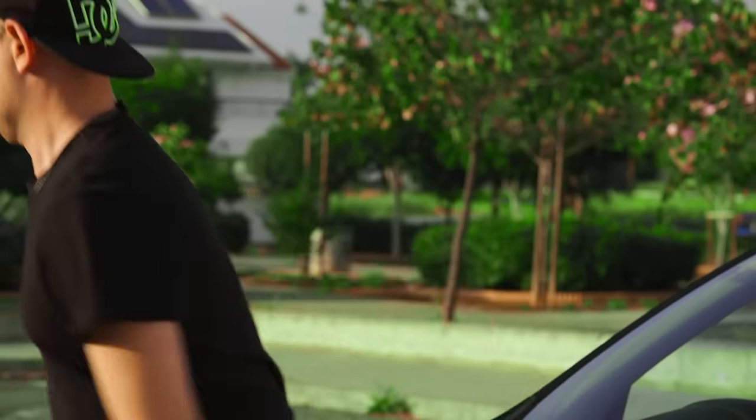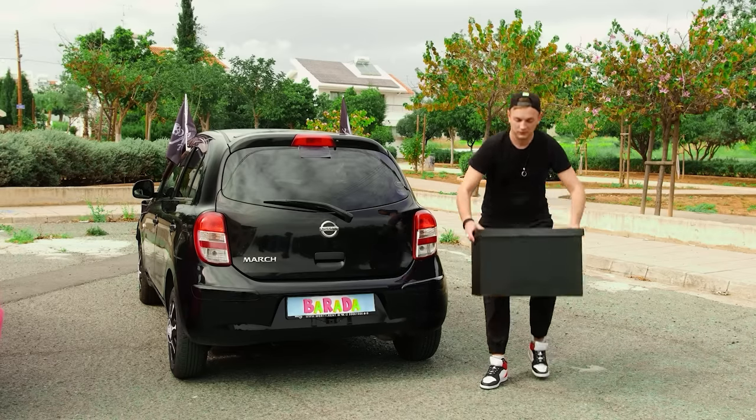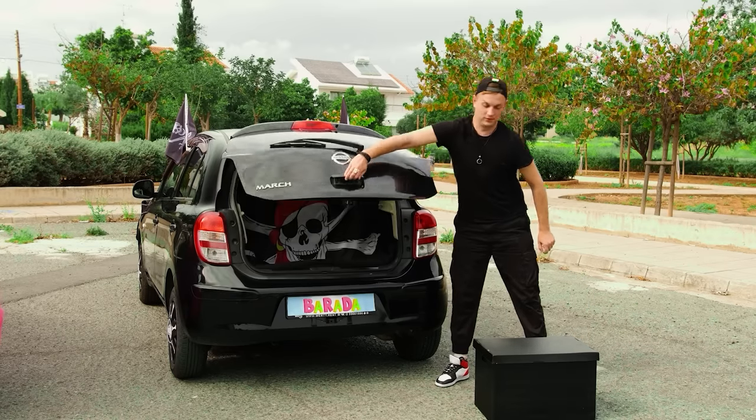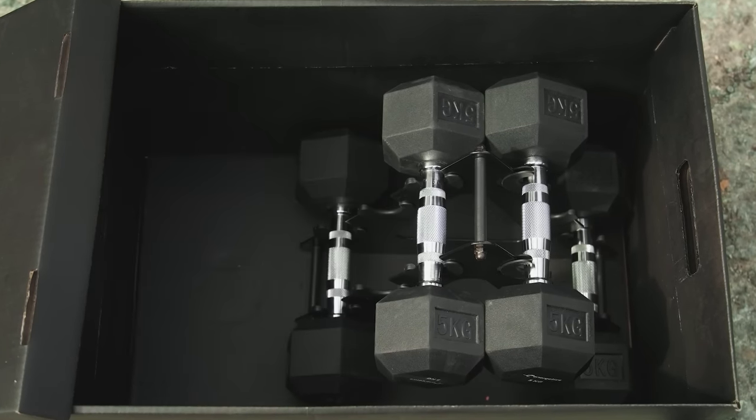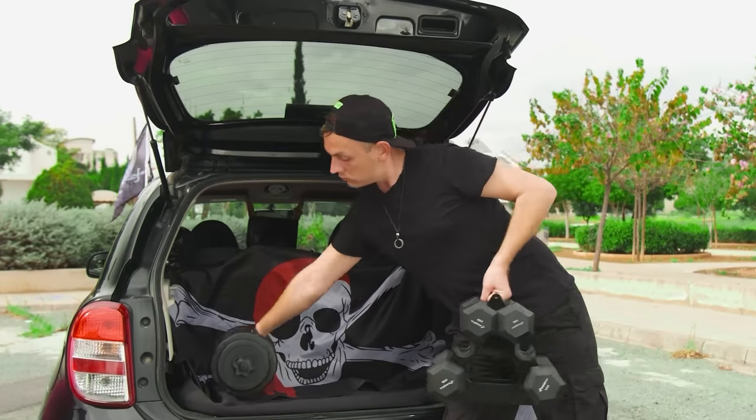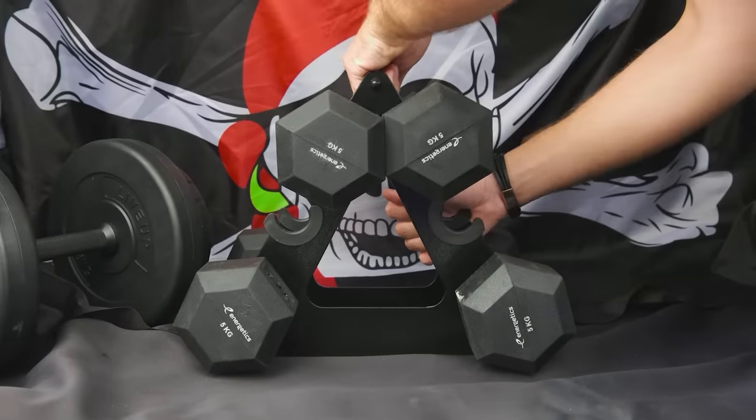What's going on there? What? Are they training? No. It's time for me to stop with these burgers. A weighty box. After all, my sport equipment, isn't it? I'll put the dumbbells in the trunk. Just like this.